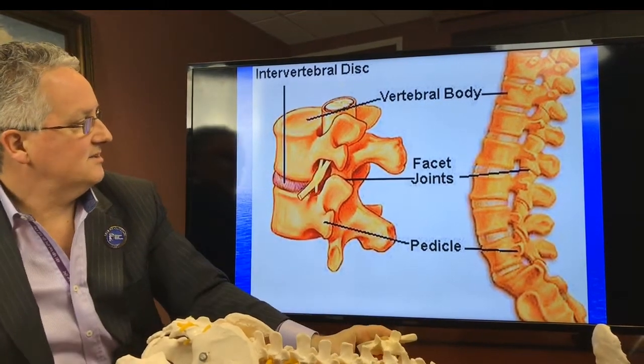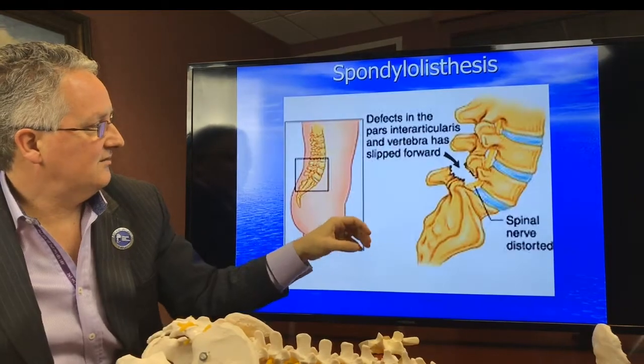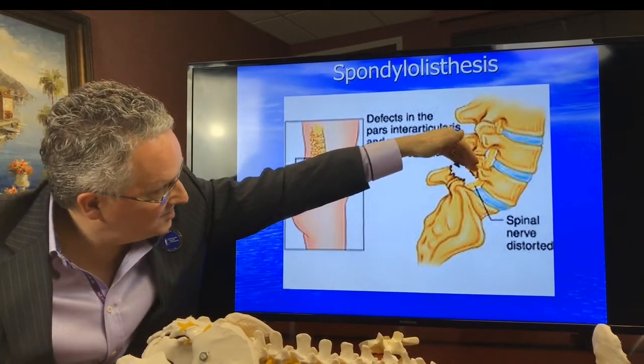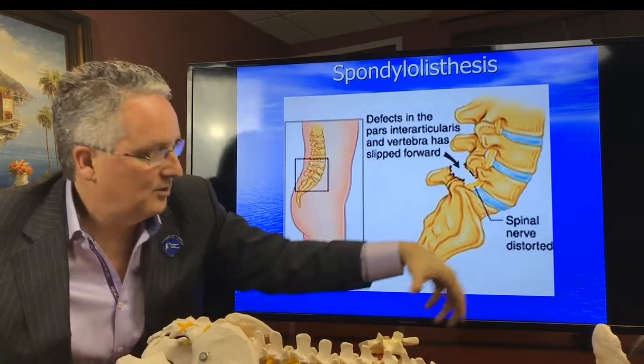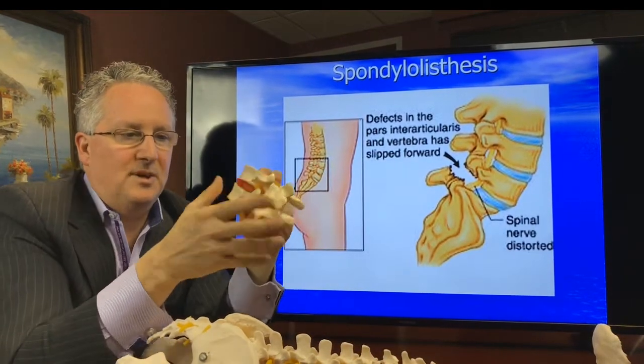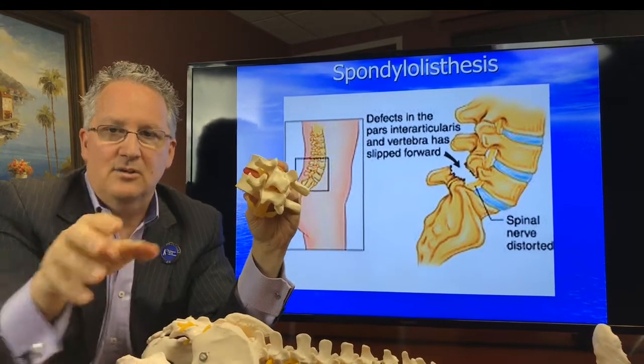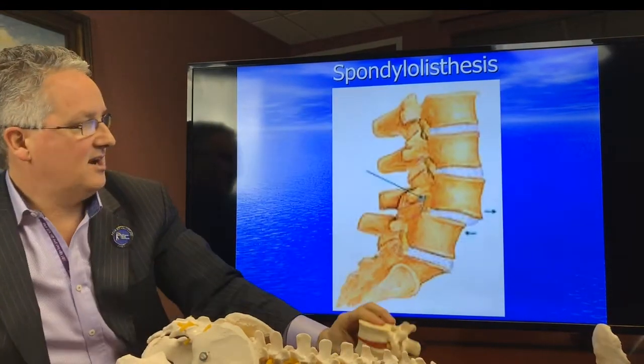So what happens is these bones start to shift. Looks like this. You get cracking of the back end of that bone, and what happens is the vertebrae starts to push forward. And as it starts to push forward, it pinches that nerve. And that nerve, when it gets pinched, will start to cause the pain that goes down the leg. And you get this sort of natural shifting.